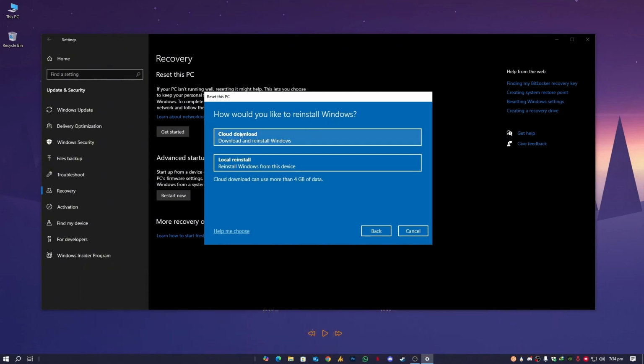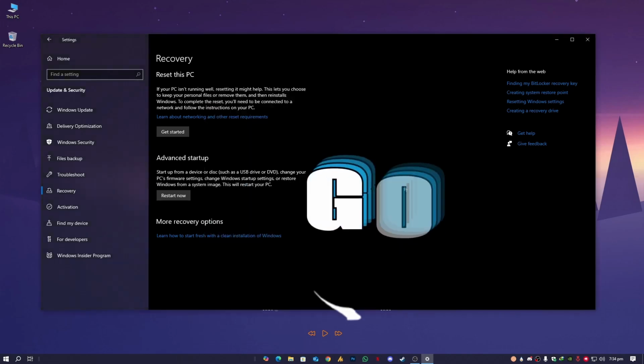How would you like to reinstall Windows? Cloud download or Local reinstall. In this case, you can go with the local reinstall. I'm not going to do this, just showing you a demo that you need to choose this option to clear all the storage data, login and browser history, everything. So go with the second option, then wait and follow the screen prompts. It will help you out.